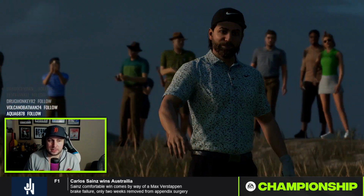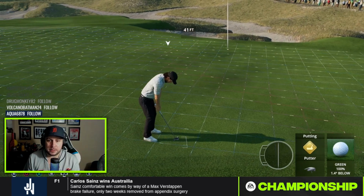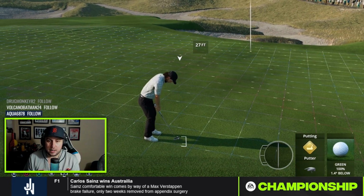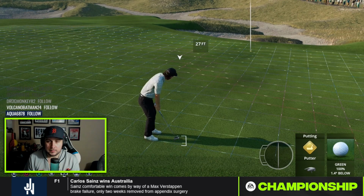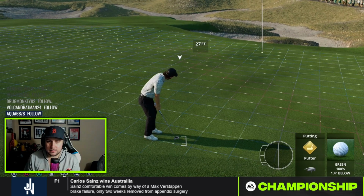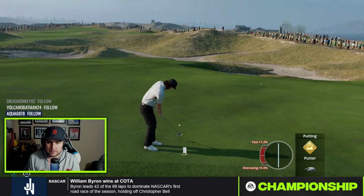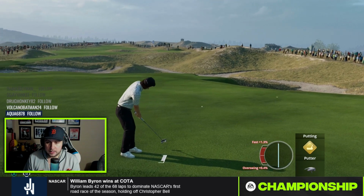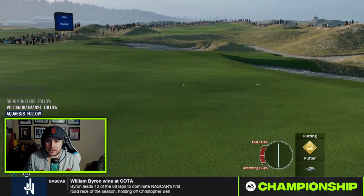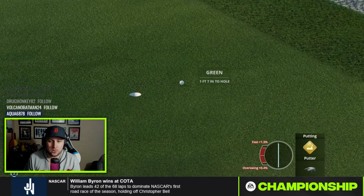I don't even think this putt's going to be makeable. I mean, I guess technically, but I don't even know. I don't know where to aim. Somewhere out there. Somewhere over here. On the way. Hopefully it just trickles down in there. That's got a chance. Oh, just high of the hole.